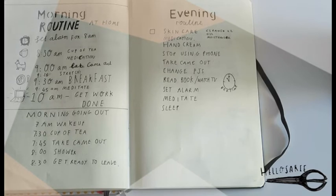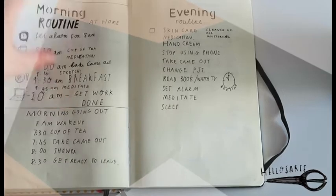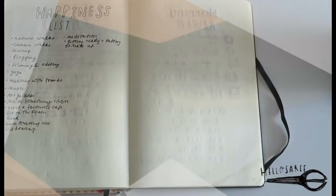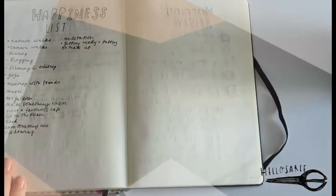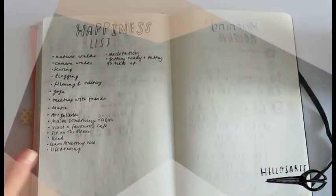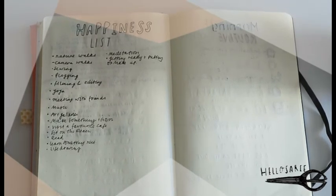So yeah, hopefully in April I'm actually going to put these into my habit tracker so I can make sure I can do them a little bit more. And then I've left a blank page here because I've got my happy list. So I thought it'd be really nice just to have a collection of things to go back to when I'm feeling down or bored or whatever, and just to remind myself of things that make me happy.